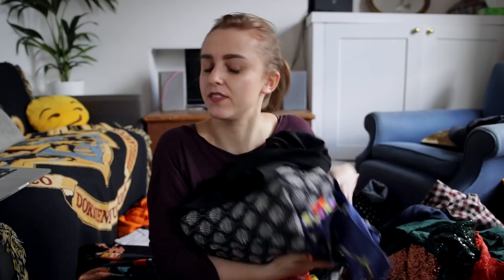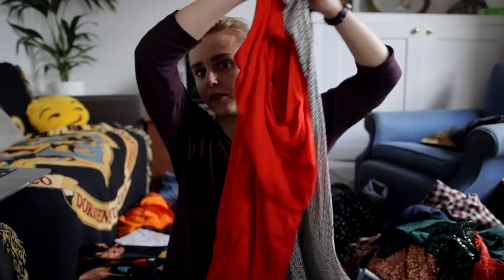And I haven't tried them on since, so I don't know if they fit me anymore, but I love them so much. So I'm gonna set them aside and I'm gonna try them on after filming this video. And if they don't fit me, they're going. If they do, they're staying. These are staying. I bought these for last summer. They'll last me a million other summers.